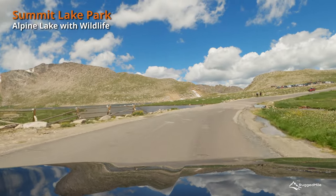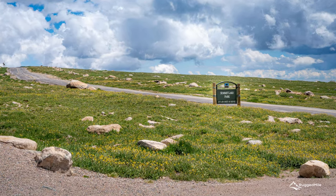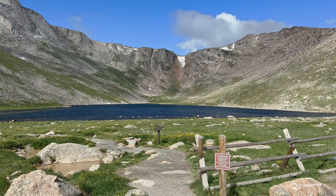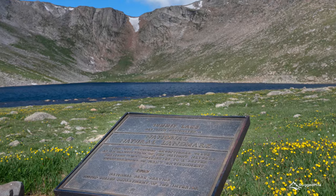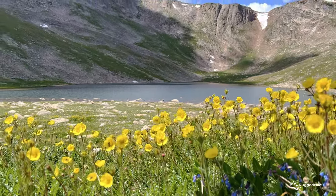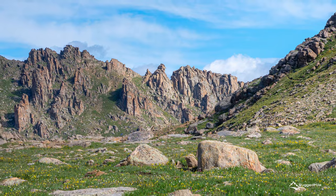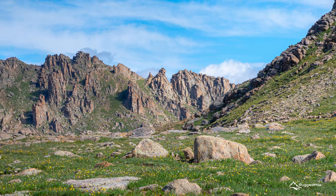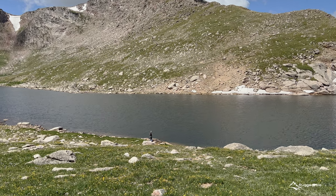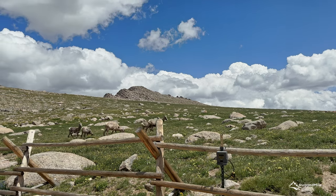Just below the towering peak of Mt Evans is Summit Lake Park. Here you will see this picturesque alpine lake surrounded with beautiful wildflowers and abundant wildlife. Summit Lake Park also offers some short hiking trails and fishing opportunities. Summit Lake Park will also be your best chance to view bighorn sheep and a herd of elk.